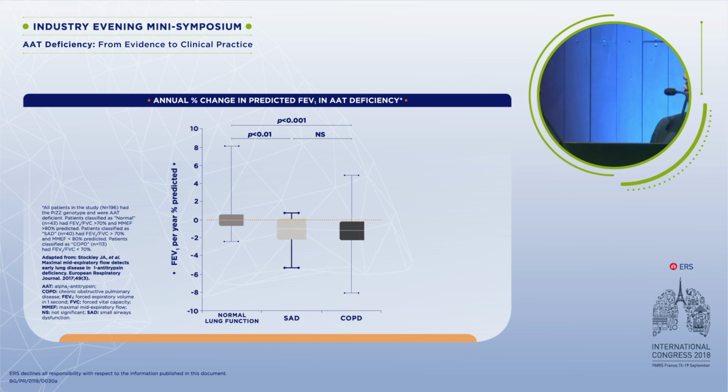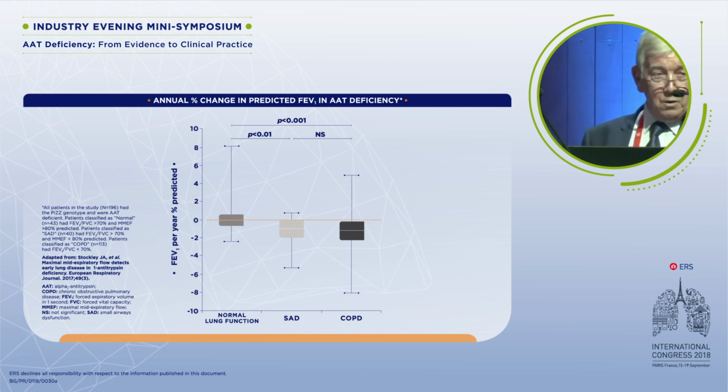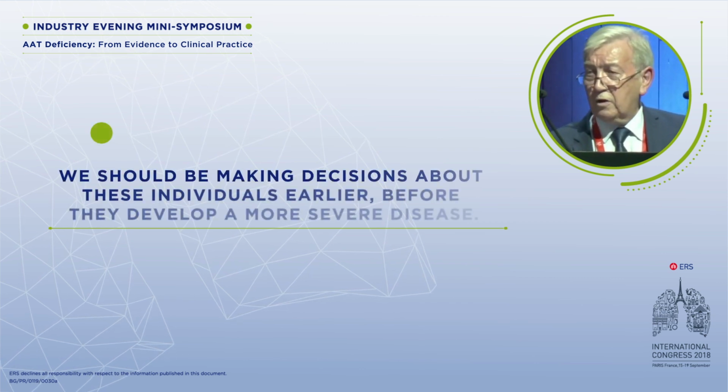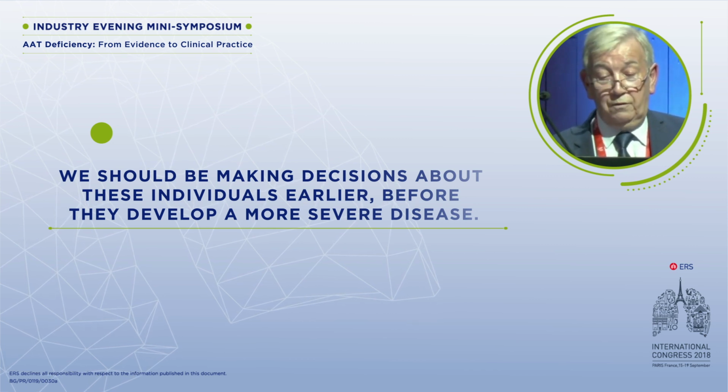If we had individuals who, despite normal FEV1, FVC ratios, had evidence of small airways dysfunction already, those individuals now subsequently started to show a rapid decline in their FEV1, meaning that we can pick this up really very, very early. And for comparison, here are COPD patients. They've got established COPD, and on average, their decline in FEV1 with the years is about the same as those where all we had to start with was just some small airways dysfunction. So maybe we should be thinking earlier, and maybe we should therefore be making decisions about these individuals earlier before they develop more severe disease.